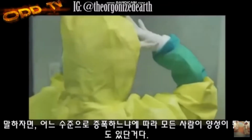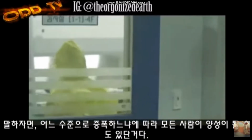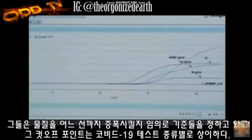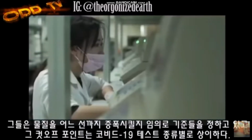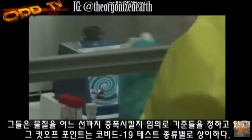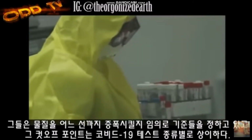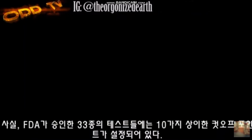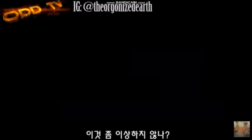Here's the thing. At a certain point of amplification, every single person would test positive. They use an arbitrary cutoff point where they stop doubling the material. That cutoff point is different amongst different tests for COVID-19. In fact, there were 10 different cutoff points amongst 33 tests approved by the FDA. Seems a little strange, right?